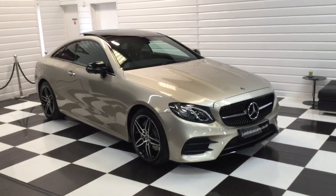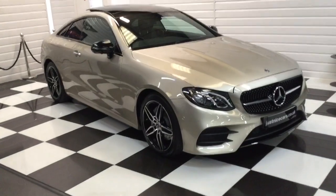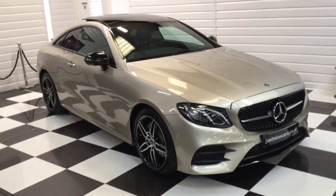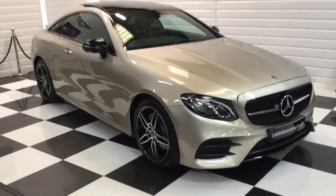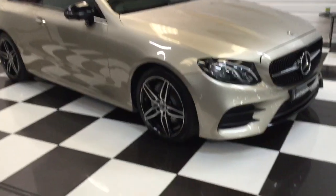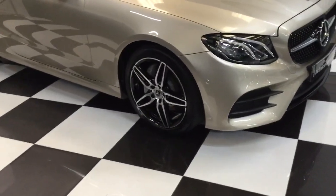Now I'm just going to give you a video walk round of this superb E-Class Coupe. It's an E220, which is a 2-litre diesel, and it's the premium package in a stunning colour with the night pack. Really looks nice. It's a one local owner, it's full Mercedes service history.